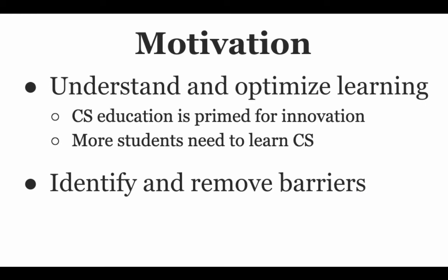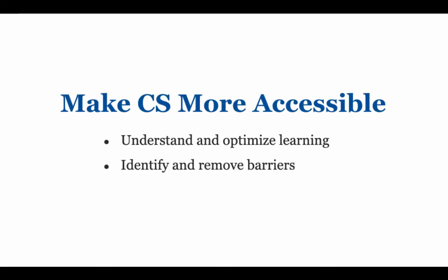For this learning theme, I'm motivated to focus on that because just like we've seen huge transformation in computer science, CS education is primed for innovation. It's because it's a really young field. Additionally, more students need to learn computer science, which provides urgency for understanding and optimizing learning. Next, I'll describe my work and vision related to learning, and we'll come back to the theme of barriers later.